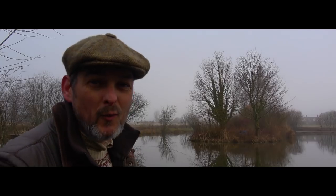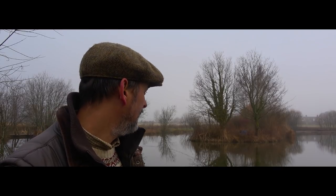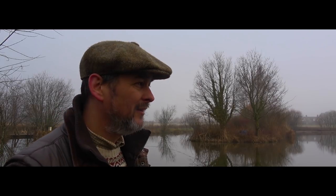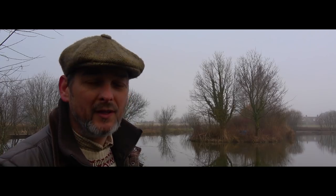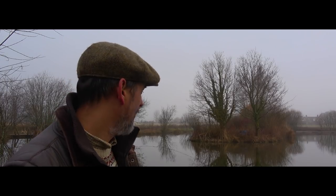Good morning, you join me at Longbridge today. Another day off work, just using up the last of the holiday before the new lot starts. And I've come up here because there's some lovely carp in here. I know it's going to be quiet, especially during the week and at this time of year. And I'm the only person here, which is brilliant.